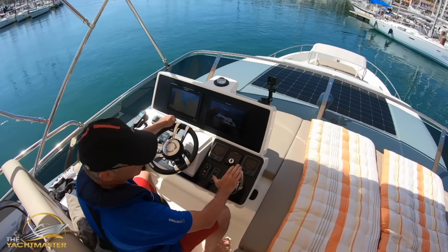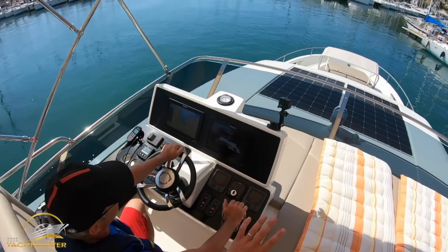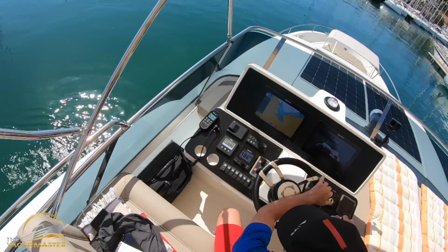So I could also do it with the thrust, for now. Let's do the docking without using the wheel. Just the engines. Normal, put it in center. There we go.